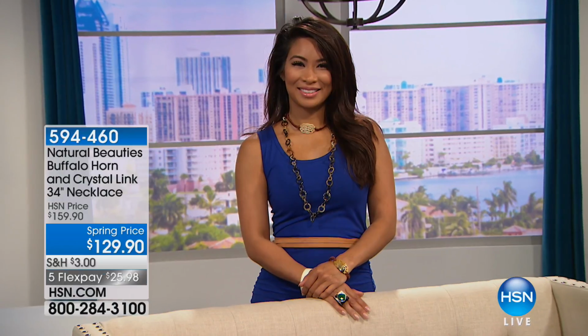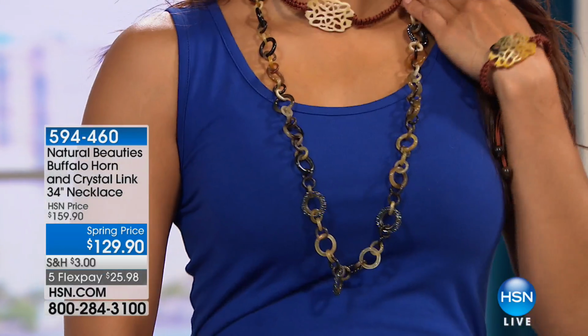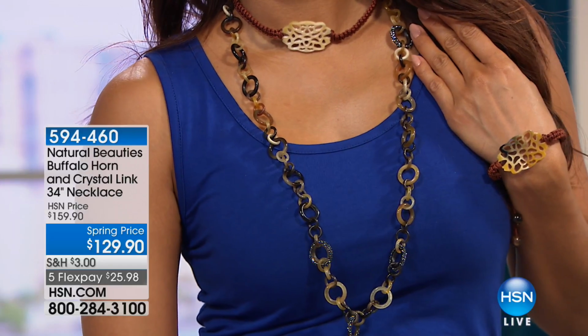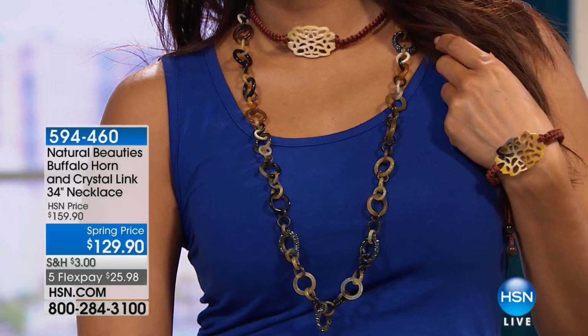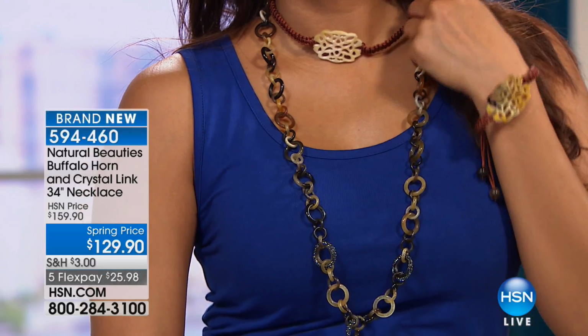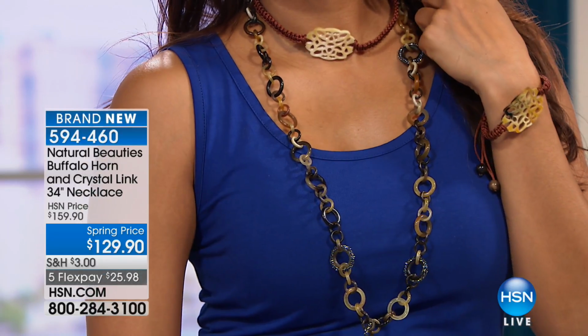Can we show them my necklace real quick, Paul? I just want to get you guys an item number early on my necklace because I think this is one of the most stunning things ever in this whole collection. You have to see it to believe it. No two will be alike. A girl really could lose her mind here.